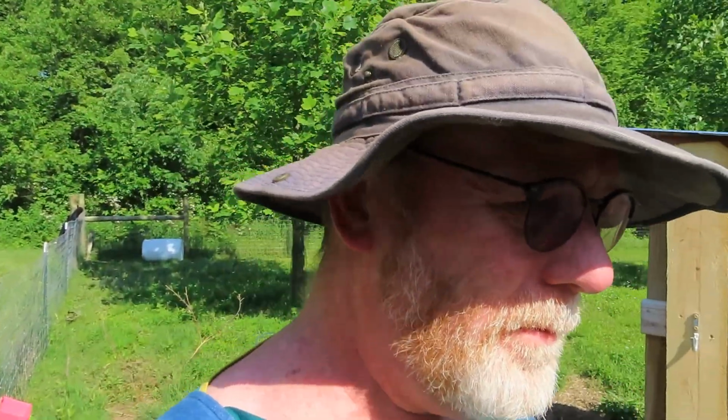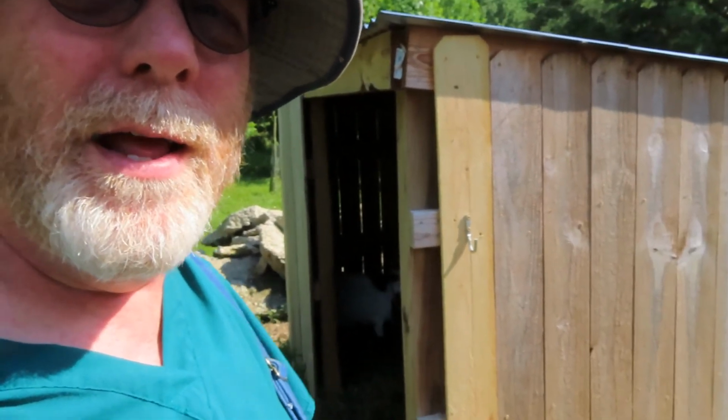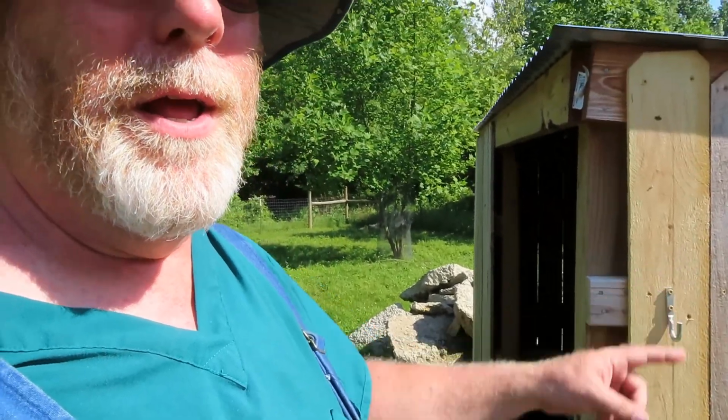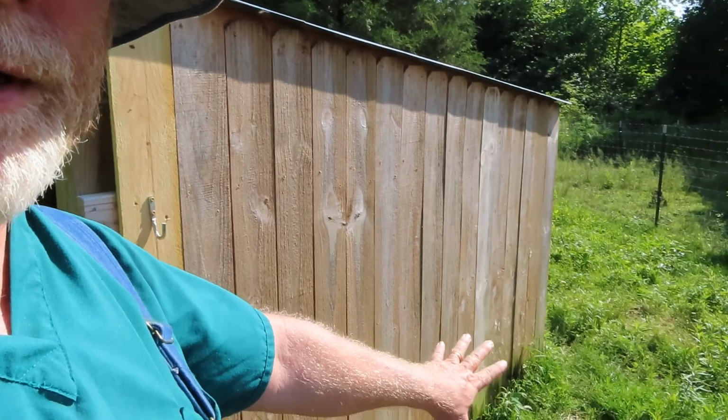Okay, remember when I showed you that broken slat that the bucks broke somehow? Well, there it is, all repaired, no damage. That took all of 5 minutes. So that's one of the good things about building a little shelter like this. Super easy to fix if something goes wrong, because they're just those little fence slats.